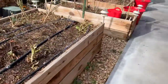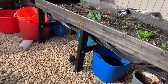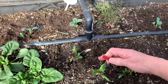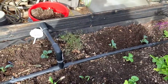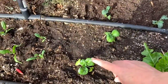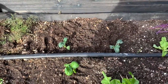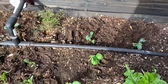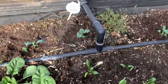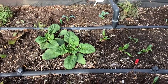Let's see if I've got the thing over here. So, then in this bed, I planted spinach. These are spinach, and they're Merlot spinach from Baker Creek. This is a pak choy. That's a pak choy. These are definitely kale. Those are the biggest kale that I had. I believe that's kale and that's kale. So maybe I didn't have any kale over. No, the little tiny ones over there are kale.